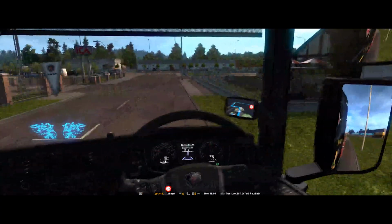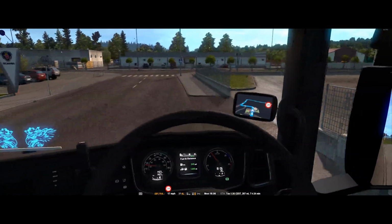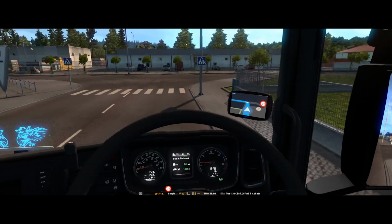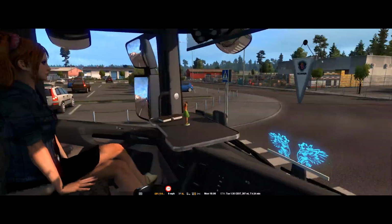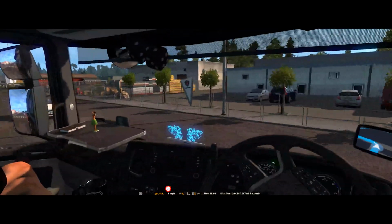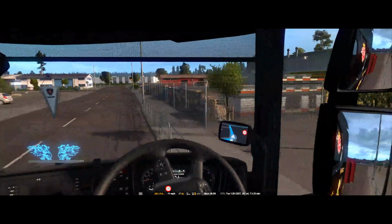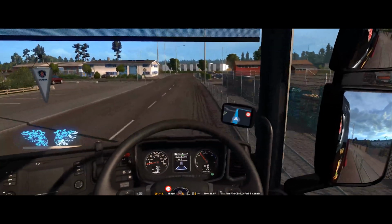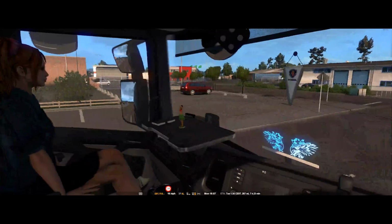Right, so that's better. Oh, you see him in my blind spot. Kiddo, right, we're off.